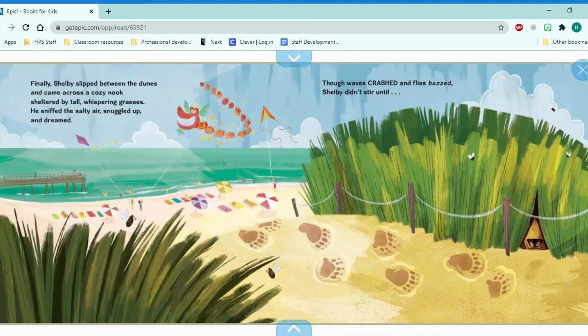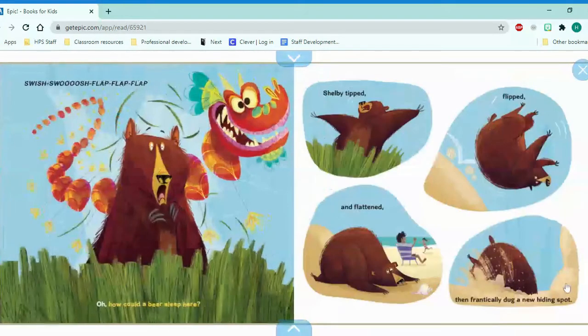Finally, Shelby slipped between the dunes and came across a cozy nook, sheltered by tall, whispering grasses. He sniffed the salty air, snuggled up, and dreamed. The waves crashed and flies buzzed. Shelby didn't stir until... swoosh, swoosh, flap, flap, flap! What's that? That's a kite. That looks like a dragon. Oh, how could a bear sleep here?